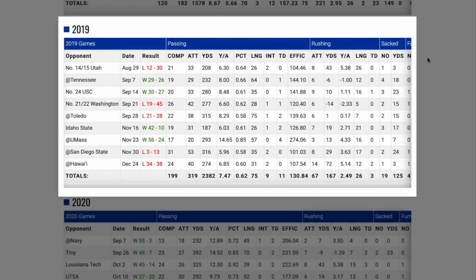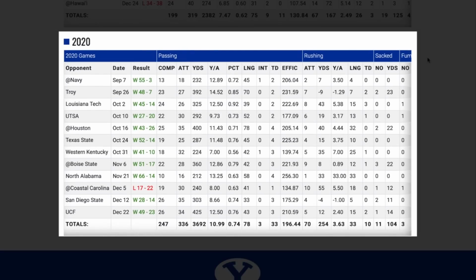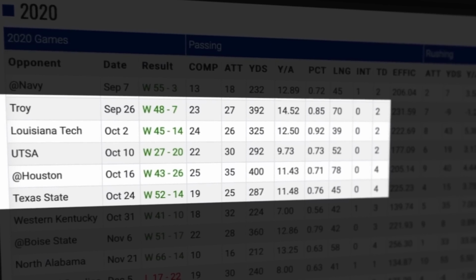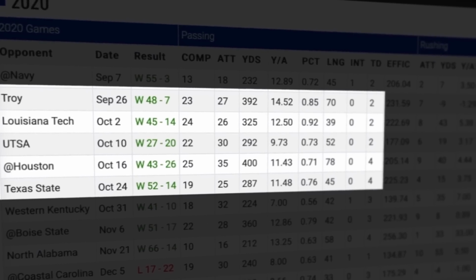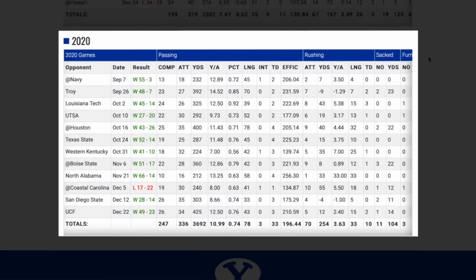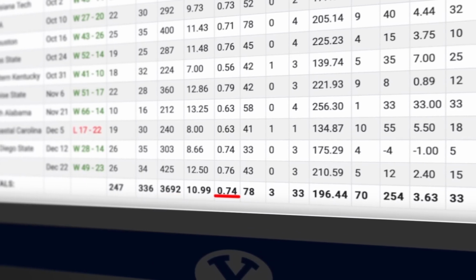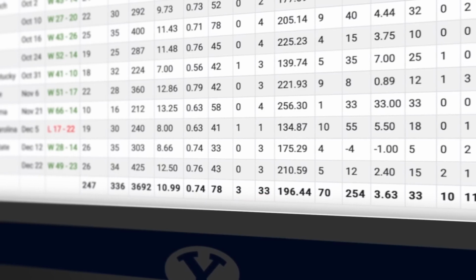But in 2020, he was just so dialed in. There was a stretch in weeks 2 through 6 where he threw 14 touchdowns and no picks, and they blew everybody out. The only blip this season was the loss to Coastal Carolina, and overall, it was a pretty easy schedule. But he did what you'd expect an NFL quarterback to do. He dominated that schedule. Over 3,600 yards, 74% completions, and 33 touchdowns to just 3 picks all year long.